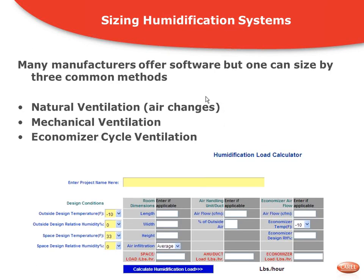We jump right into types of sizing software and sizing for humidification systems. Let me make sure we've got our expert panelist with us as well. I want to make sure he's on board and he can throw in any comments.